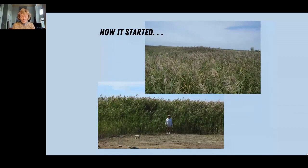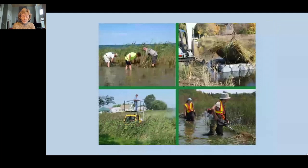Very quickly, we can go through these, but I wanted just to show the different methods and the tools that we've used. And when we didn't have the tools, we created our own. We've been very creative in the way we have approached this with the help of Jan. Can you change the slide, please?